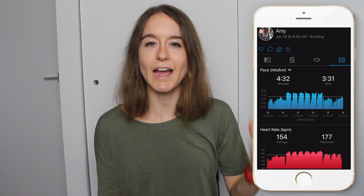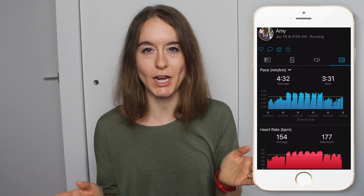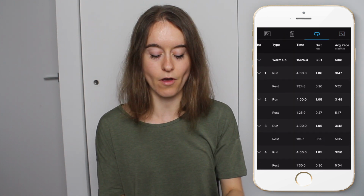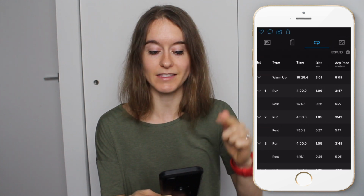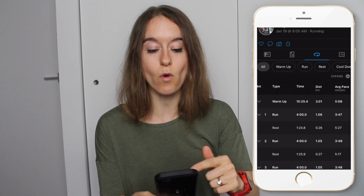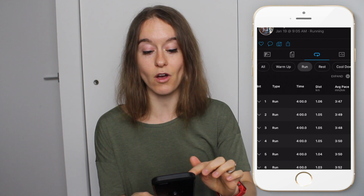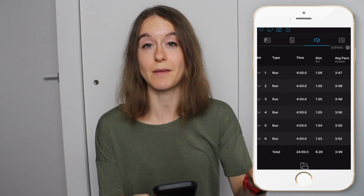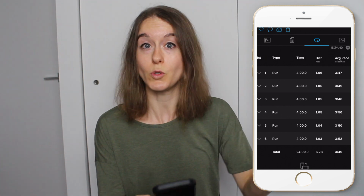It gives you your average and your best pace, which is kind of cool, but I really like looking at the breakdown of my paces, and you can see here on the screen, you can see my warm-up, but I really like that you can click all or you can just click run and it shows you just the times that you were running or doing your workout.